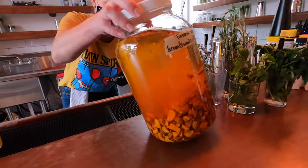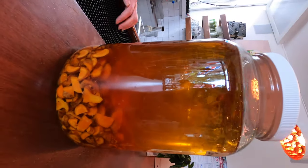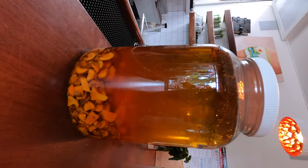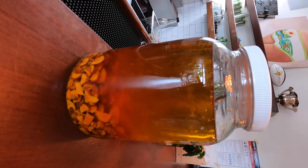It'll get darker the longer it sits. This is about day two. It starts to get really deep orange. You really start to see the color leach out of the root itself and into the spirit. How long does it usually sit for? It sits for three full days.